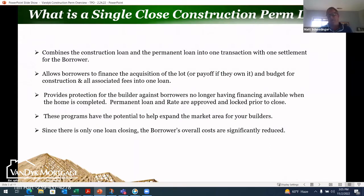There's a loan, and what's great about it is they have bought the land or paid off their own land, and budgeted for all the construction and associated fees into one loan. When they close, we start giving them draws and paying out to the builder so the builder can build their home. And at the end, let's say 12 months from now, we simply modify the note. So they get their rate, their fees, everything they know before they've even started building the house.